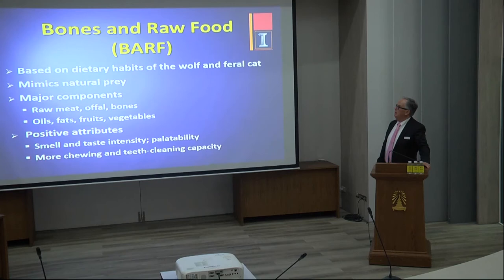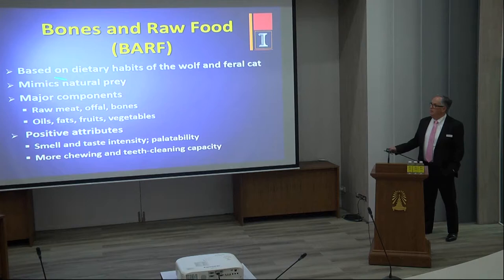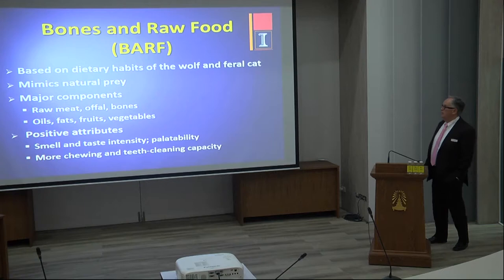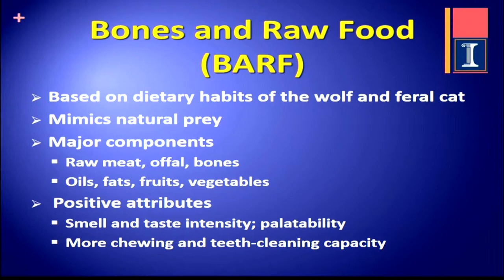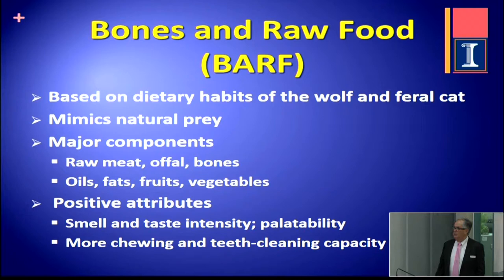Let's talk about bones and raw food for a minute, or BARF diets. These diets are based upon the dietary habits of the wolf and the feral cat, so they mimic the natural prey of the dog in its formative years and the feral cat. What do we find in BARF diets? We find raw meat, offal, which is intestine, bones. We might supplement with some oils, fats, fruits, and veggies as part of that. And it does have one positive attribute, and that is it smells and tastes very good to the animal.